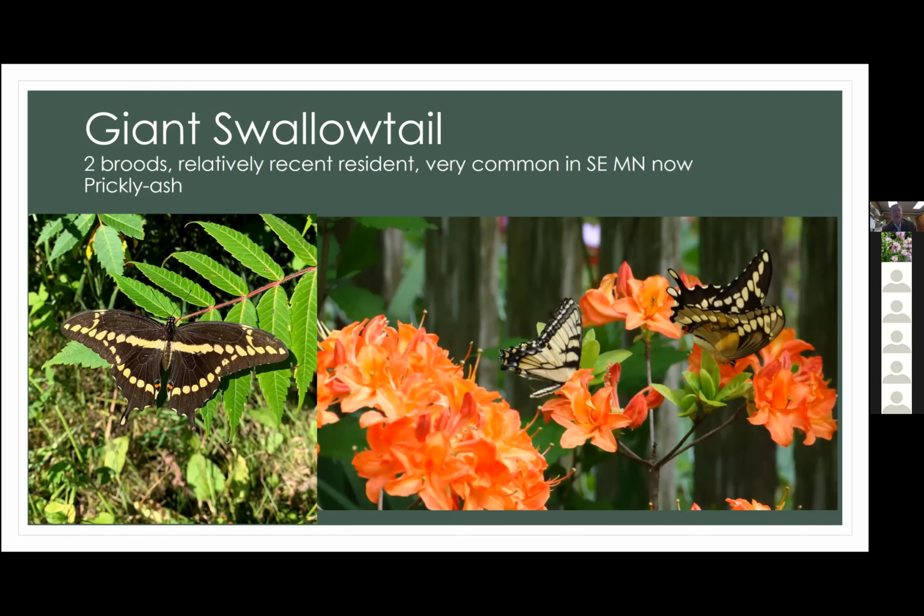We have a newer resident swallowtail in the area, the giant swallowtail. Its caterpillars can feed only on prickly ash or plants in the citrus family. So that's almost exclusively, well, our only native plant is the prickly ash in that group. It really is one of the largest butterflies in the Midwest. If you go into southeast Minnesota, south of Chatfield, this is a very common butterfly. Where I grew up in northeast Iowa, sometimes this is the most common swallowtail on many summers, which is pretty interesting. And it's a neat recent adaptation.